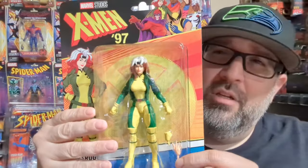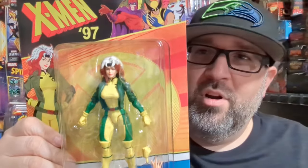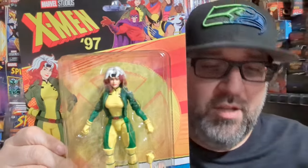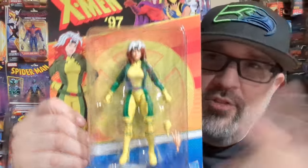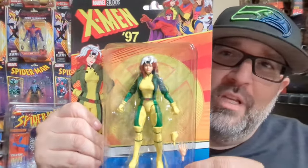Rogue, good to have her. I felt bad for Art because I know he was looking for her, and I said if there was another one, I would have bought it. Unfortunately, this is the only one, so sorry, Art. This one's staying home with me. But yeah, I got Rogue from X-Men 97.